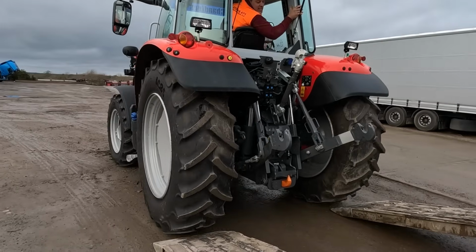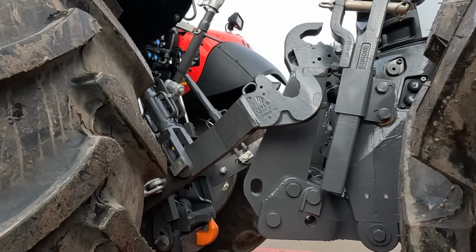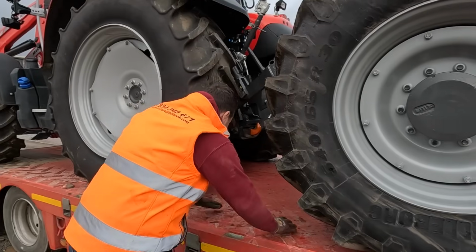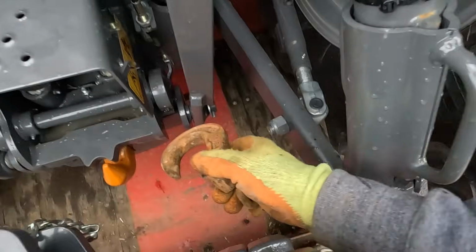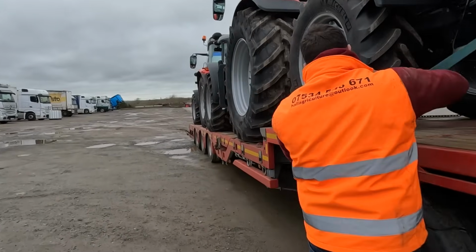Spin! Snatch it! Snatch it! I can't believe I'm actually going to pull this. Look at that, that's a proper load, that is. I'm excited. Right, chain there. She's gone through. Nice. Just getting my tractors on.